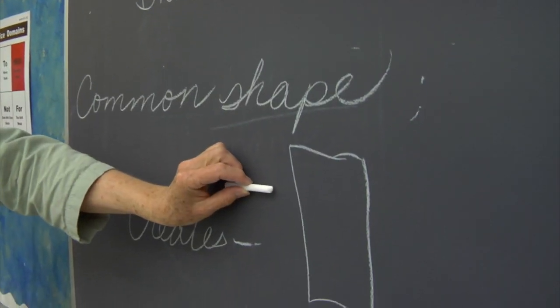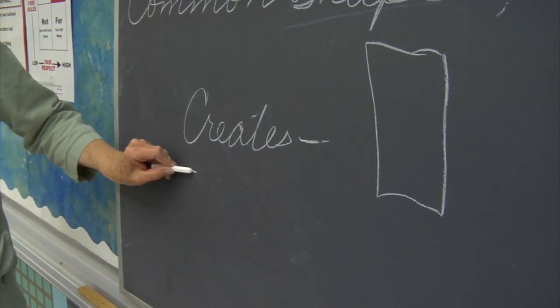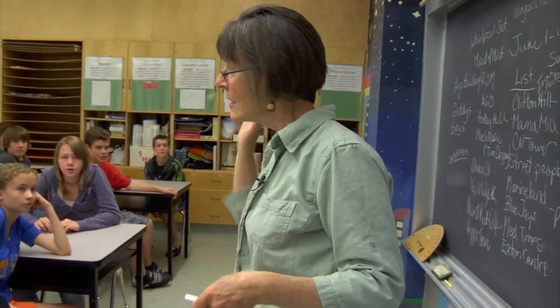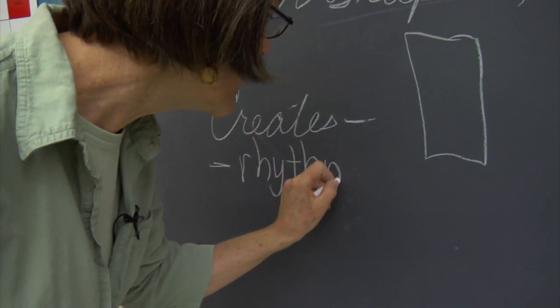Our common shape is a tall rectangle, and you can use it as many times as you want. And by repeating those elements, what are we creating in our artwork? Rhythm and unity, exactly.